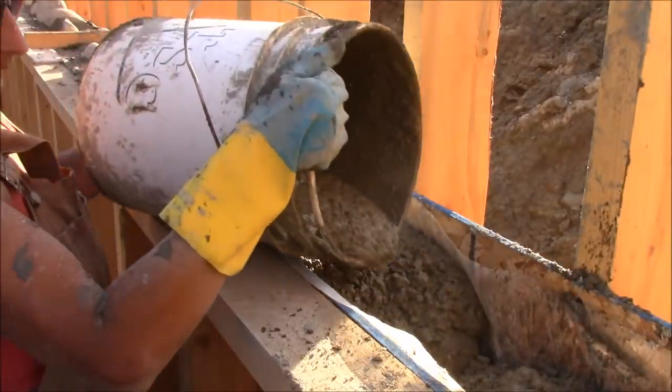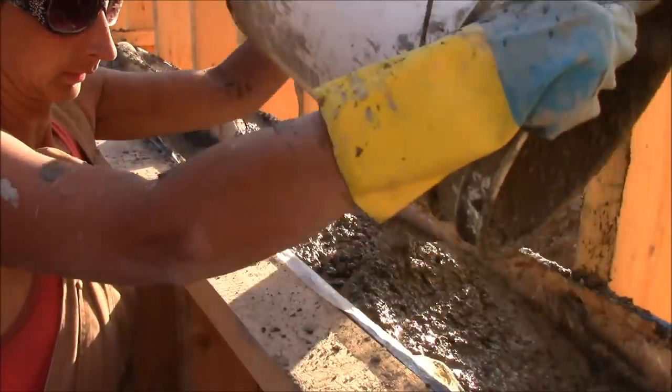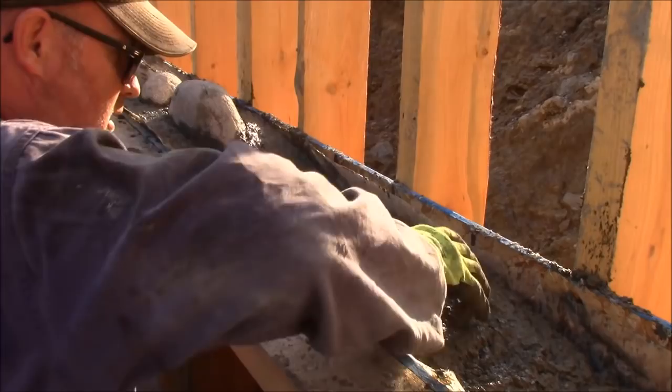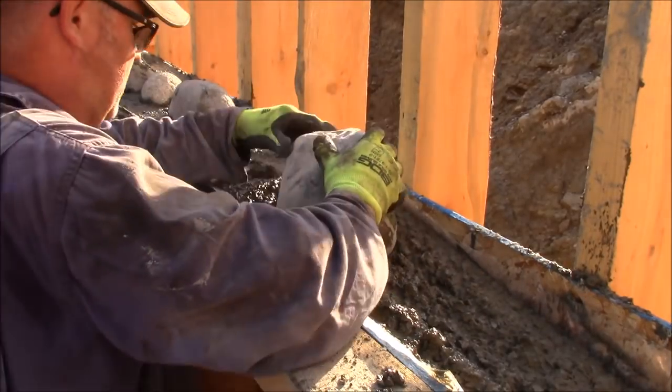Pretty nice. We need a little more? Put the rock in the seat.